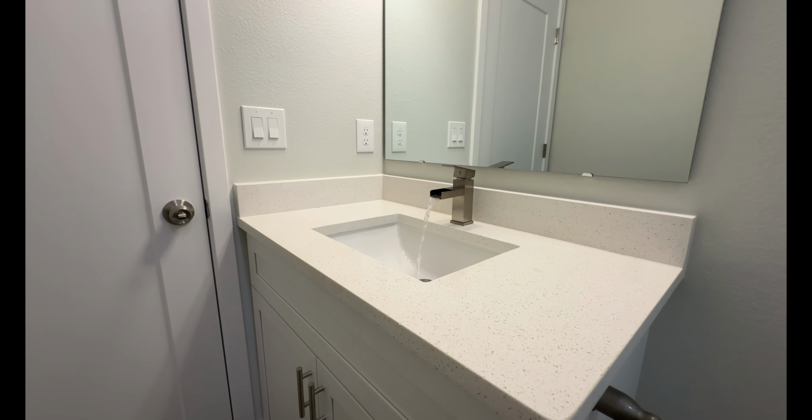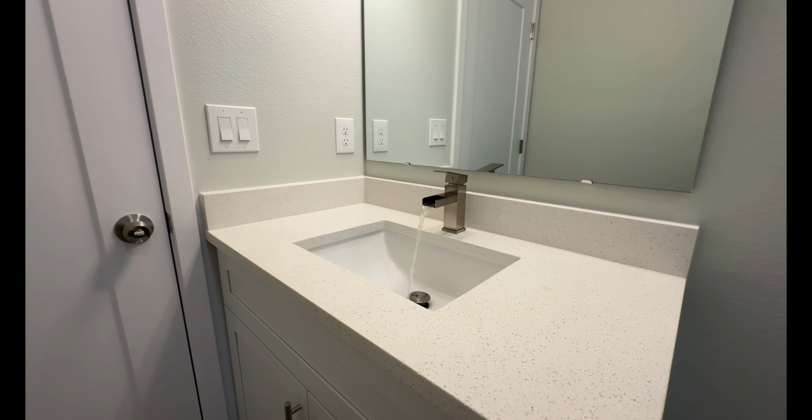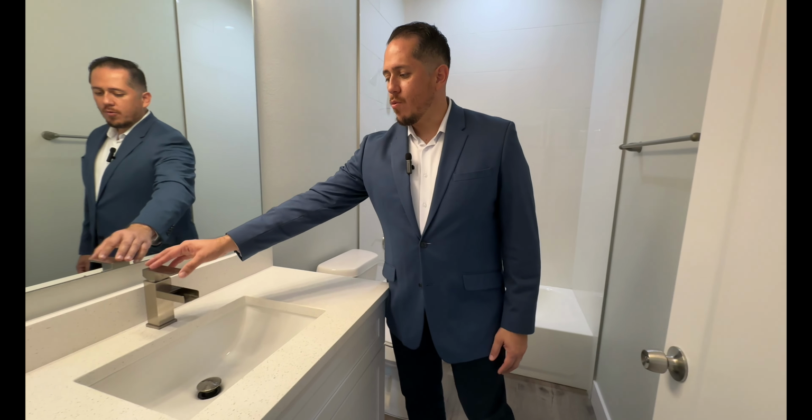It's the new granite, right? But some builders still use the Formica. But since this is a custom built home here, they use that quartz with this nice white vanity to kind of complement that color. You're gonna have these nice waterfall faucets here throughout the house as well.